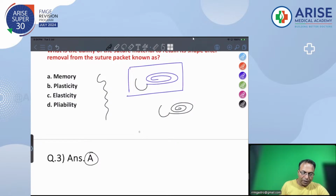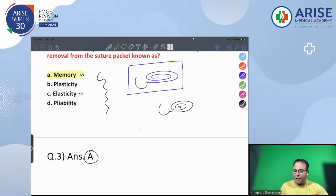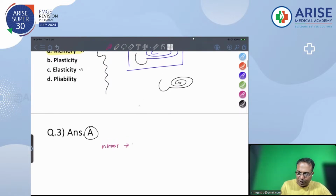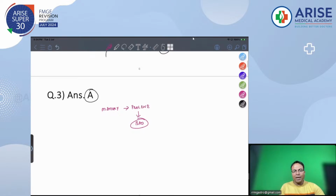Answer C can also be taken, but the best answer for this is memory. Memory as well as elasticity both are correct, but the direct line from the book is memory. So memory is a property of proline. Don't forget, is memory a good property or bad property? It is a bad property, okay, because when you make a knot, the knot gets loosened. Therefore, it is a bad property of proline.